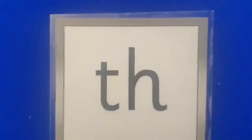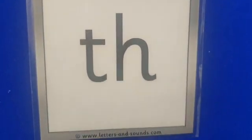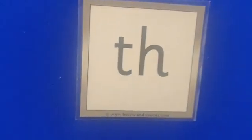And a thorn can be seen in our picture over here. Thorn. It's the spiky parts on a plant or a flower. It's the sound th for thorn. Thorn. Excellent. Here's our sound.